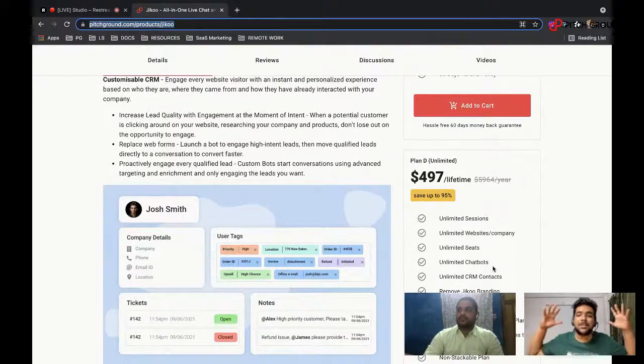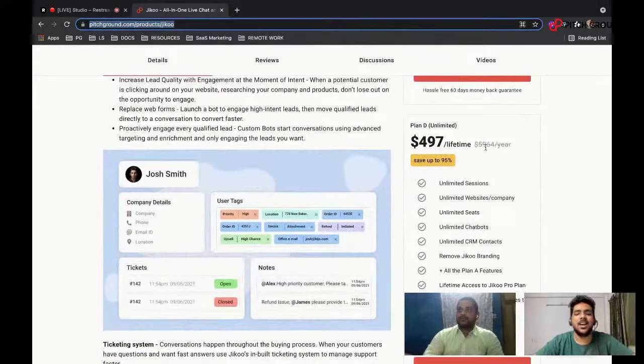That means unlimited bots, unlimited sessions, unlimited CRM contacts. Everything is done. This is the ultimate plan for all you chatbot lovers out there.